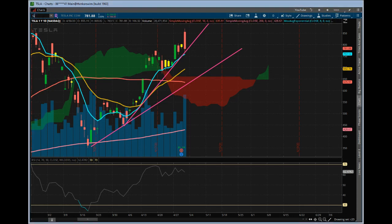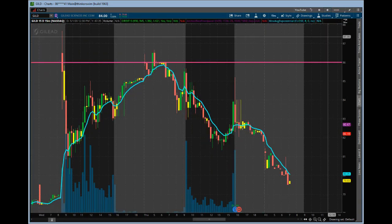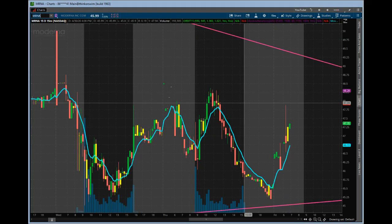We've got Gilead, the GILD. They had their earnings yesterday, and they're down on that. So keep an eye on that one there. Let's look at mRNA. There has been some discussion about their vaccine having some potential here. So it is gapping up pre-market here. So keep an eye on mRNA today, and then finally keep an eye on the airlines today.